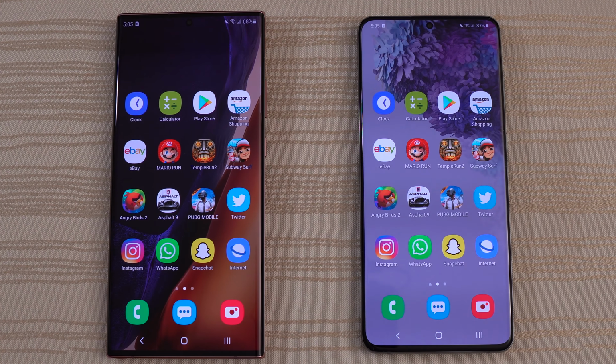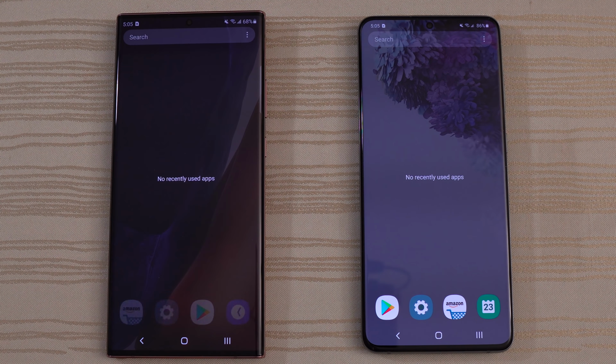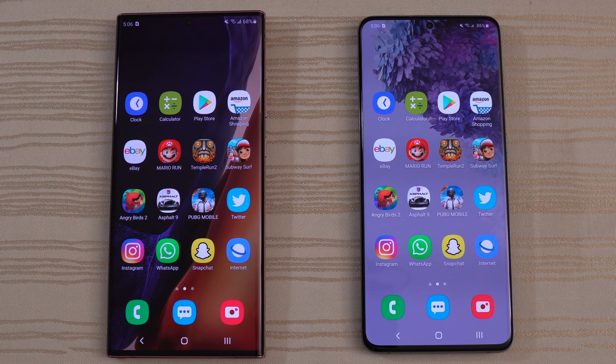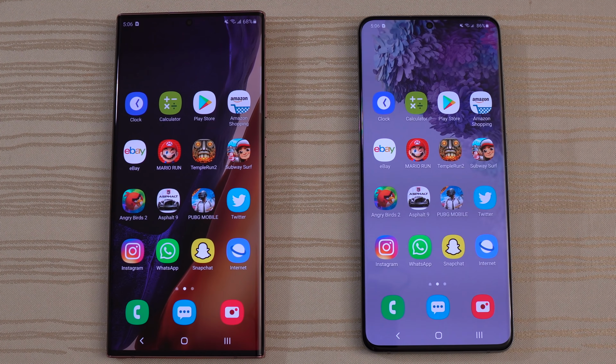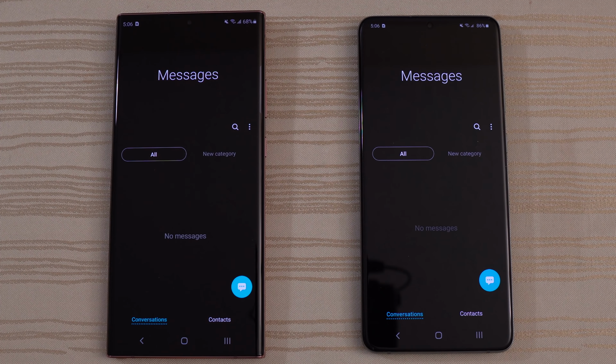I'm gonna swipe over, and these are the apps I'm gonna be using for this speed test. No recently used apps on both phones. All apps, the caches, the browsers, all have been cleared out. So let's get started by tapping the phone app. Draw. Messages. Very close. Maybe that was the S20 actually.